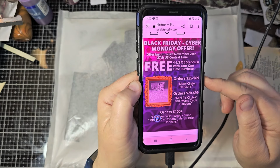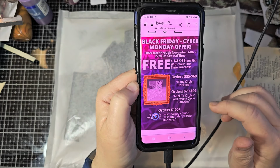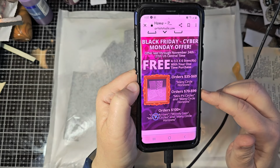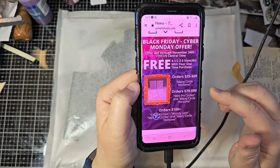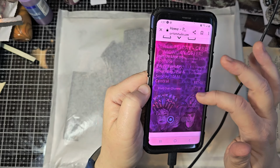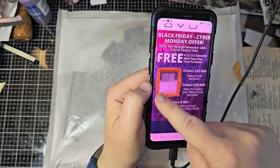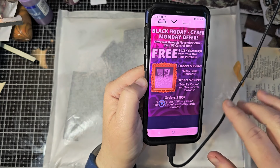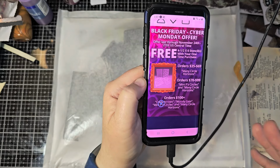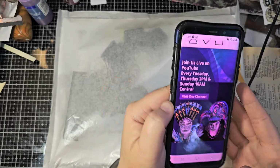So for orders $35 to $69, you get the Mini Circles Horizons. And for orders $70 to $99, you get that plus the Mini Circles. And then if you spend over $100, which I did, so I'll be able to show you all of them, you get the crazy arrows, the wood grain, and the first two that you know. So that's what it will be.